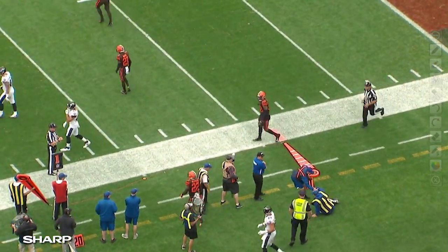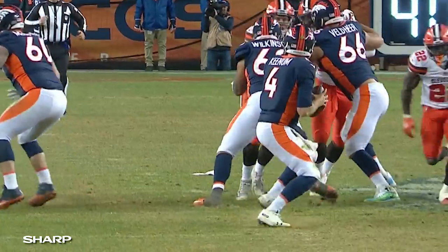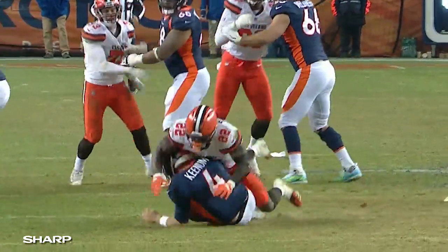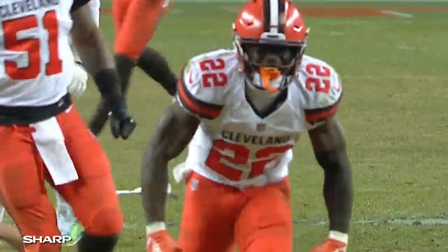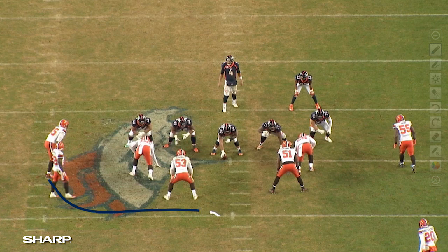Final thing, him at the point of attack. The sack that he gets here against the Denver Broncos is on the last play of the game. This closes the game out for Cleveland. Box. They say he's a box safety. Yeah, he's in the box here. This is your box. He's there for a reason, though, because he can blitz.